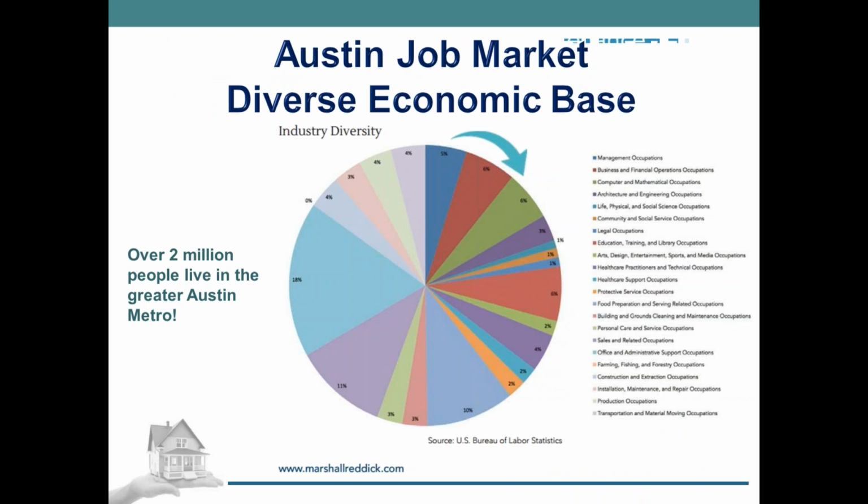So this pie graph we're looking at was taken from the U.S. Bureau of Labor Statistics, and it's a website that tracks the monthly unemployment rate. If you go on the U.S. Bureau's website, you can type any city in the country, and it'll give you the employment mix by industry. It'll tell you the percentage of jobs in different industries.